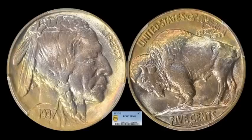$15,750. It's not every day that you see one of the more common dates of Buffalo nickels achieve this kind of status. I'm glad to see it, and it won't be the last time, I'm sure, that we'll see one of these sell for that kind of money.